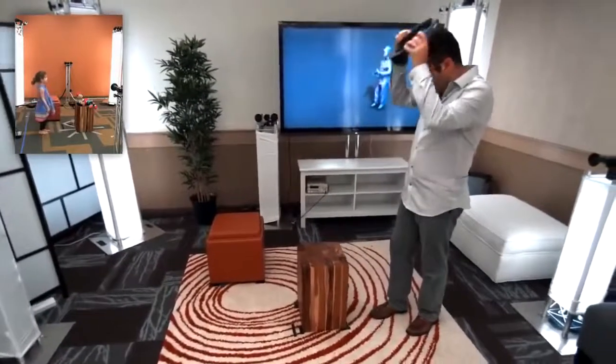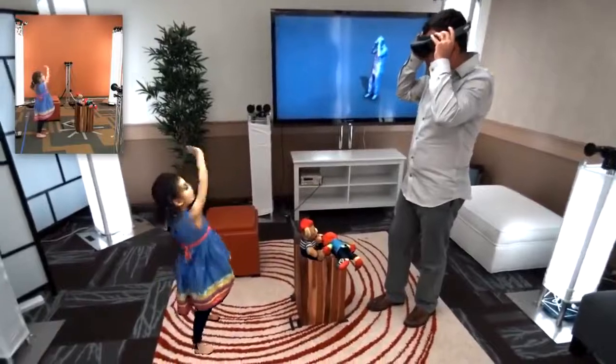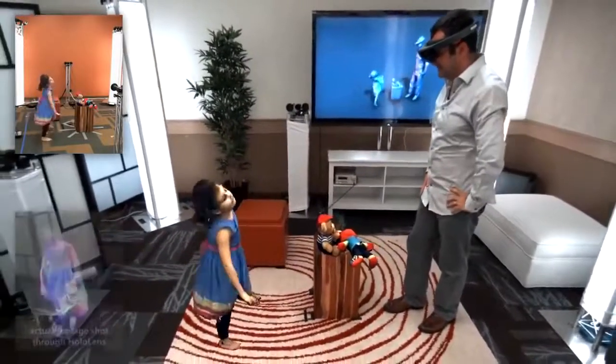13. Holoportation, a 3D video capture system that transmits a person anywhere instantly.